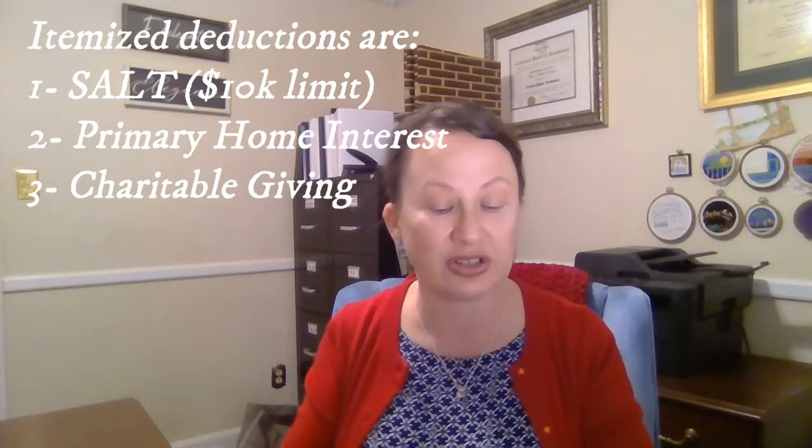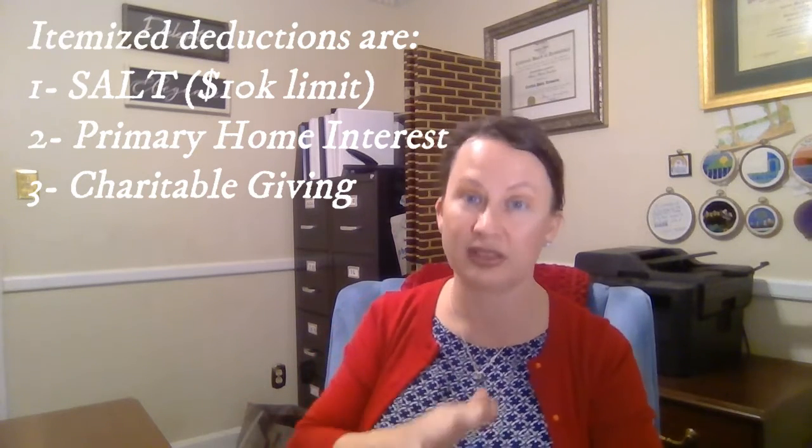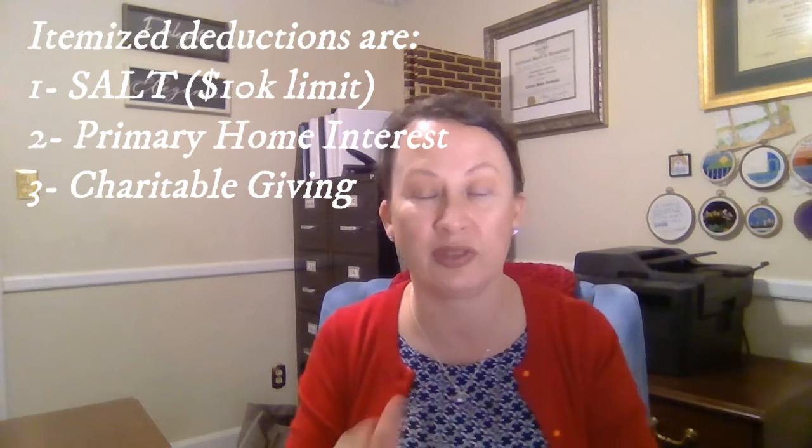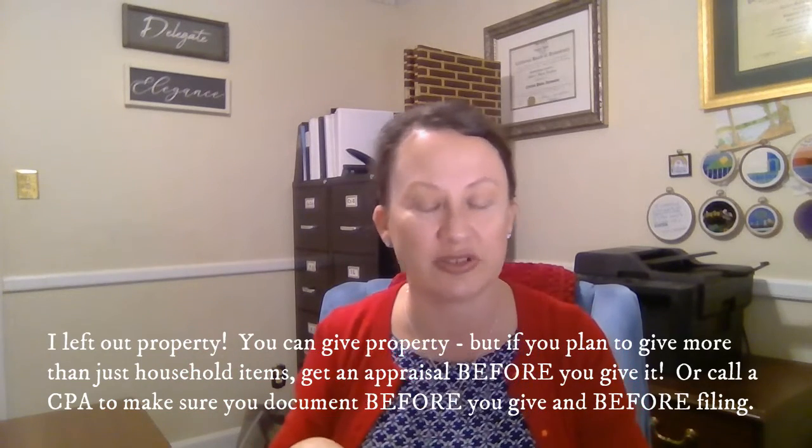So other investment interest, really kind of rare, so I'm not going to get into that. Charitable giving of cash is an itemized deduction. It's also on the front of the 1040 for this year and last year, for 2020 and 2021. It won't be there for 22 unless something changes. It's always changing. I can't tell you today it won't be there. But for right now, it doesn't exist. But it was $300 last year and $600 for 21.